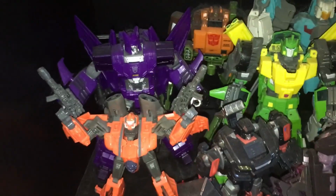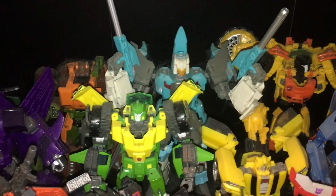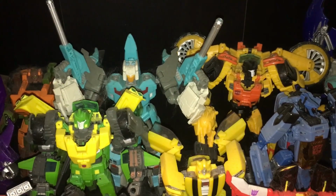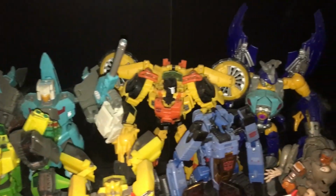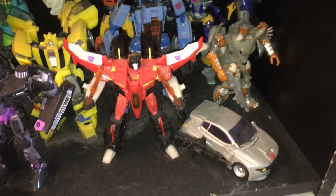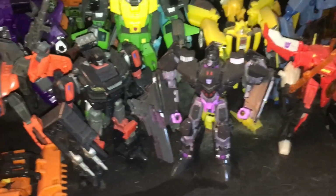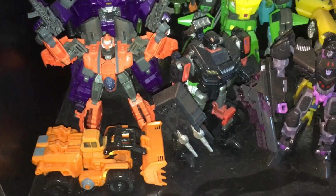And coming down, there's gonna be a lot of dust on this shelf, but here we go. There's a lot of that. There's Brainstorm, and I have the import one for that as well. Sandstorm. Some of the IDW figures. So there they are.